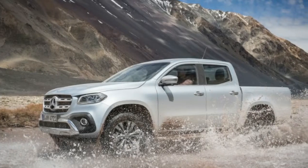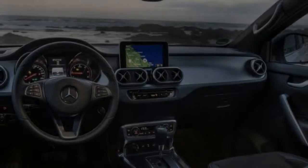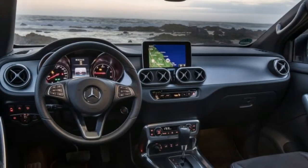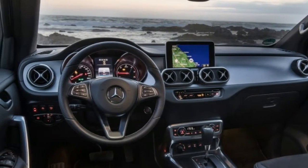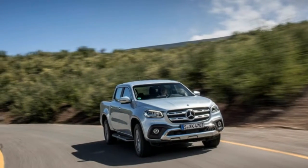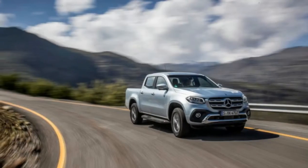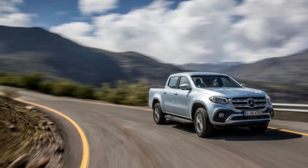The mid-level Progressive trim brings a bit more fabric to the cabin and also exterior niceties such as body color bumpers. But it takes the top-of-the-line Power trim to give the X-Class the appearance of an upmarket vehicle, with stitched faux leather applied to the dashboard and the inner door panels. Aluminum and wood trim are options.